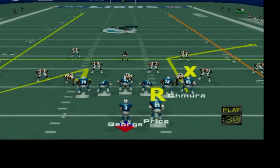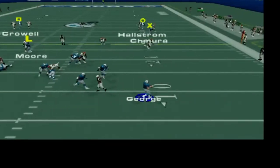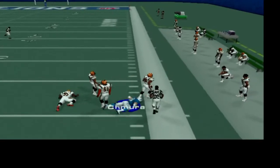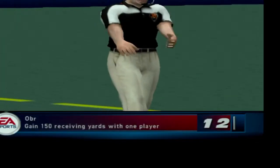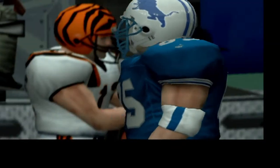Directing traffic down there. 4 linebackers this time. George to throw. He scrambles out of the pocket. Out over to the right. Foley with the tackle at the 40. He catches a bullet for the first down. He was either going to catch it or he was going to get knocked out by it.